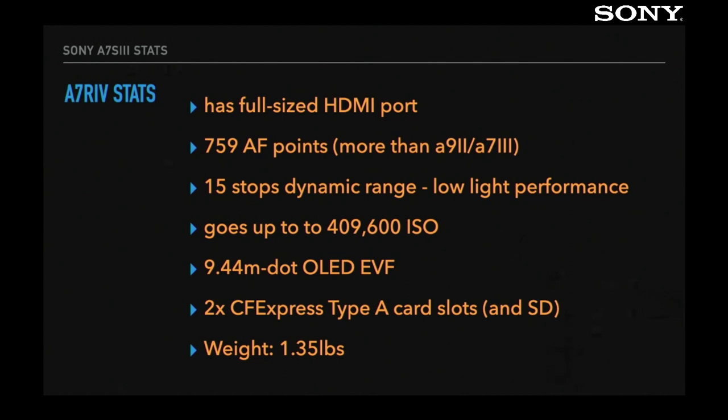15 stops of dynamic range, and the low light performance. You saw a still picture with it. It's incredible. And in video, the ISO goes up to 409,600. Now, I've never tried that. I'm sure it's not great looking, but you can get up over 100,000 and it looks amazing.